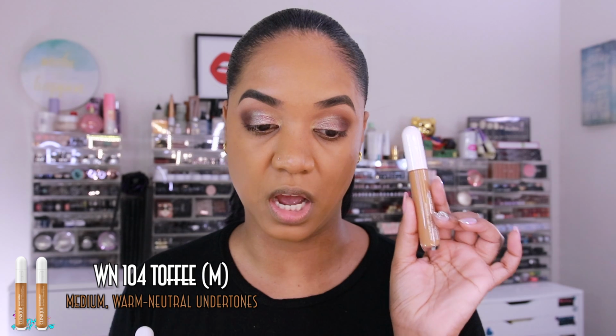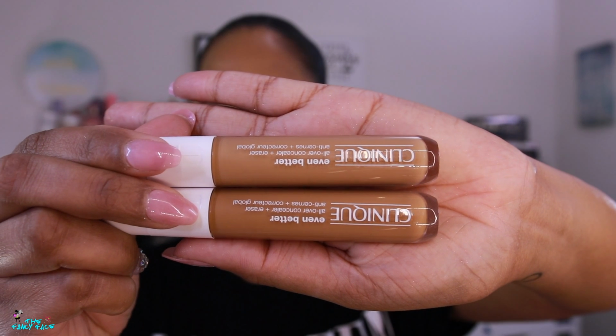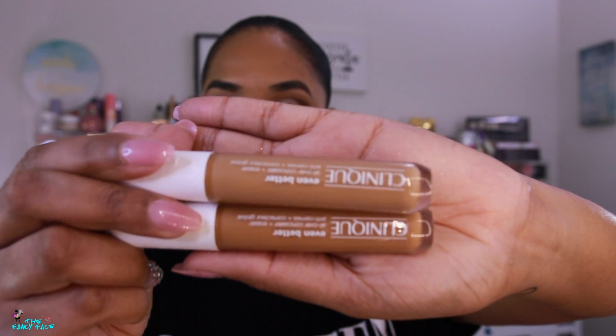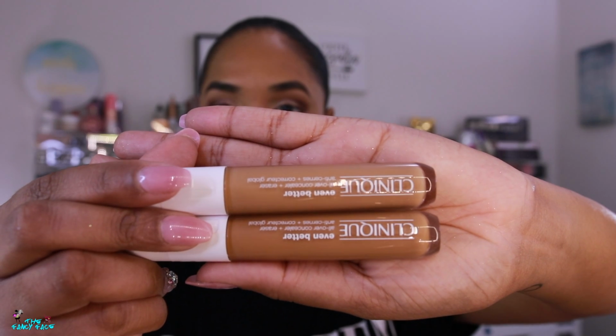All right, let's go in with the concealer. So I have two shades of this concealer. I have WN 104 Toffee, which is medium for warm neutral undertones, and then I have WN 112 Ginger, which is medium with warm neutral undertones. So it's the same description, medium skin with warm neutral undertones, but you can see the difference in depth from 104 to 112. There's just a slight difference, and I'm going to apply both of them.